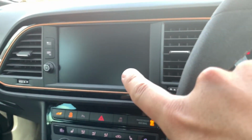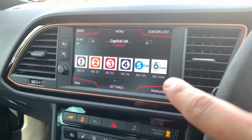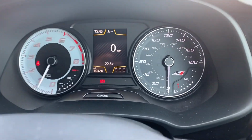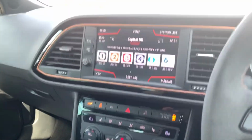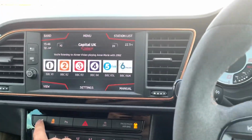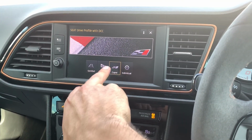Digital display up here, really, really nice. Big old screen there. Nice touch screen. I have used one of these before, and they're very, very intuitive, nice and simple to use. And then you've got a little display in the middle as well. But I'm not going to bore you with that information too much. I'm just going to basically go and change the mode straight into Cupra. And there it goes. Obviously you can do a touch screen and put it into what you want.